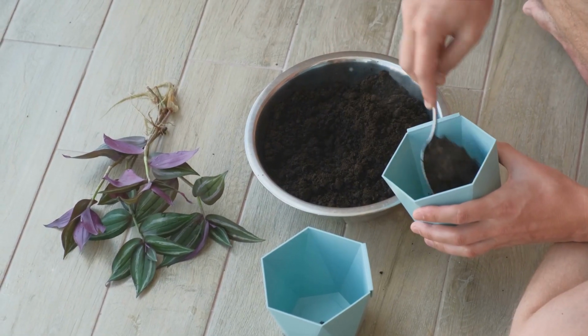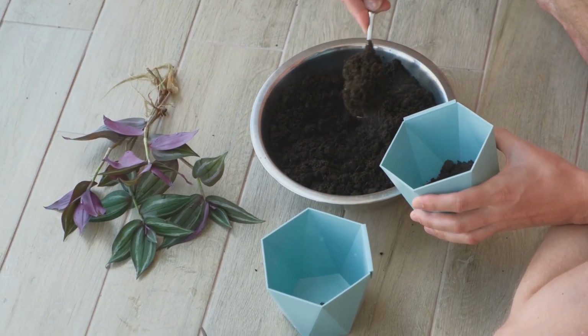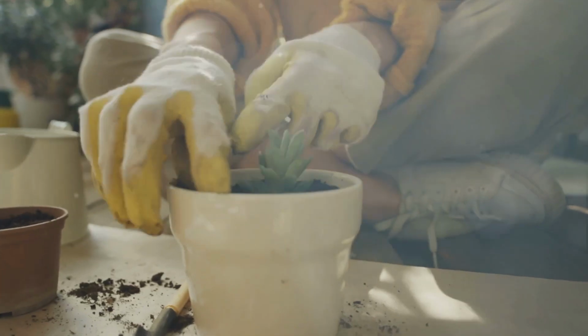Next, we potted some thoughts on pot sizes. Size does matter in the plant world. Too small, and your plant might feel cramped and underfed. Too big, and it could feel lost and overwhelmed. It's like Goldilocks, but with pots. You need to find the one that's just right.